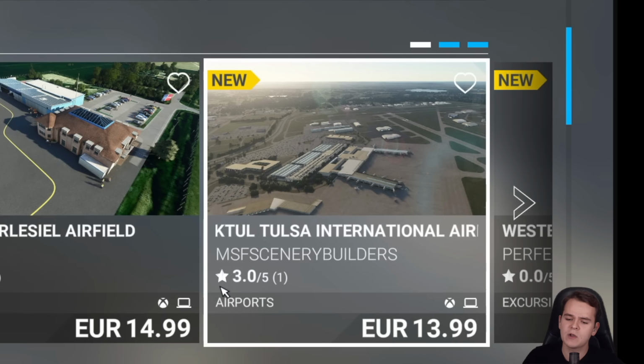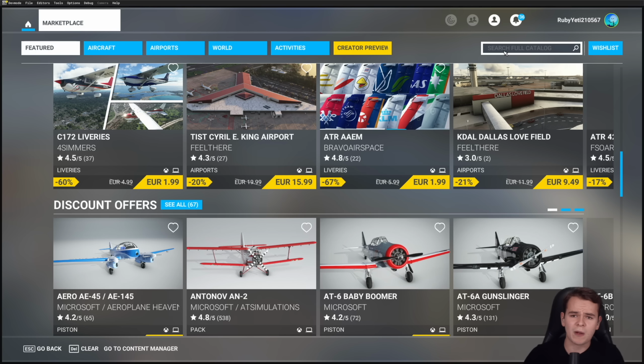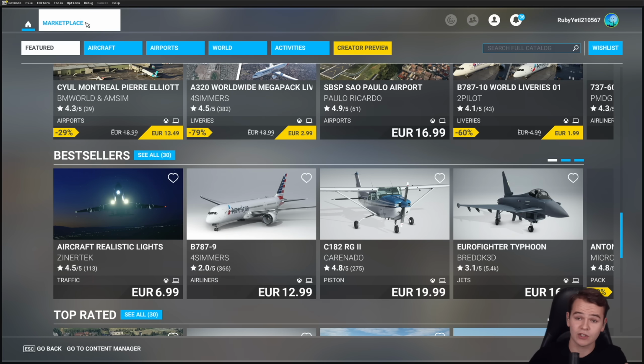Sometimes the ratings help you avoid bad products. 3 out of 5 stars. That's something I probably wouldn't buy. But sometimes you really get those products that are so poorly rated that you're scared of them.